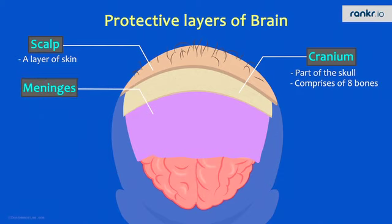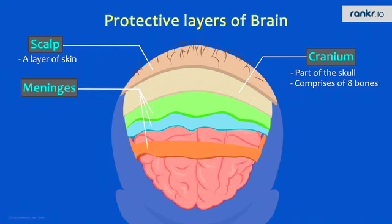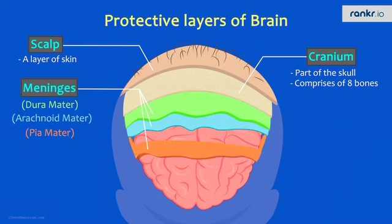Why a plural word to indicate one layer? Well, this is because this single layer is further composed of 3 major sublayers. These layers in series from outside to inside are named as dura mater, arachnoid mater and pia mater. Dura, arachnoid and pia. What are their functions exactly?